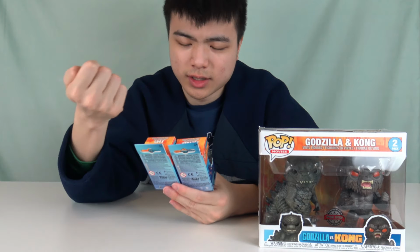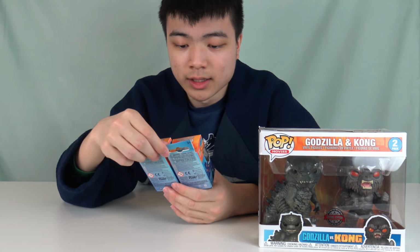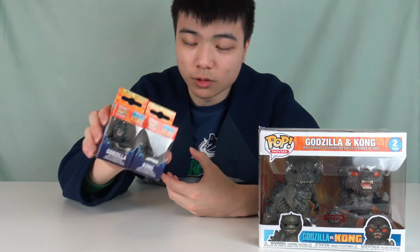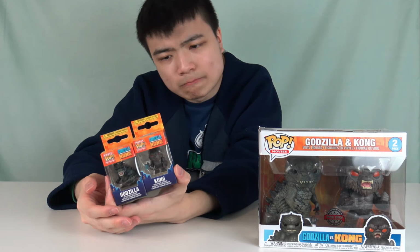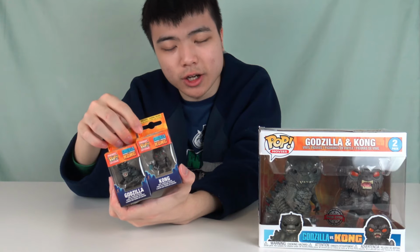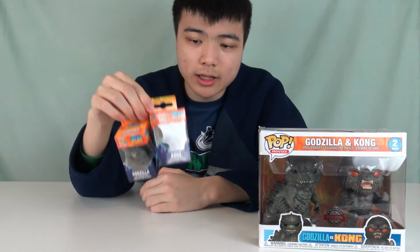However, I do advise caution for Kong because they're such tiny pieces. There is a possibility you can snap off the axe, you can snap off the arm, you know the dealio. But of course, I think the Godzilla one is worth more and it looks better than the Kong, to say the least. At least this is what I think, in my opinion. So I give the keychains, I'm gonna say like a, well, let's give it a 6, or let's give it an 8, shall we? An 8 out of 10. So it's not as bad as I thought.